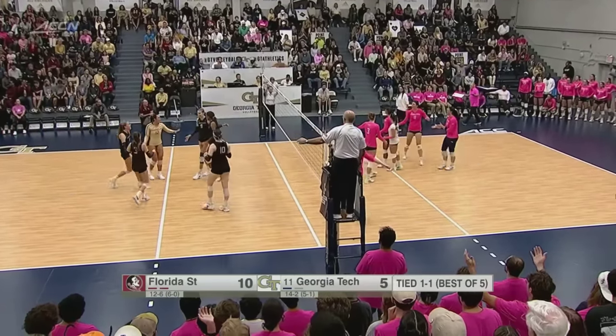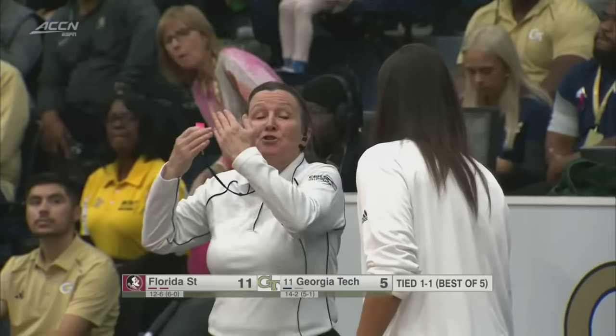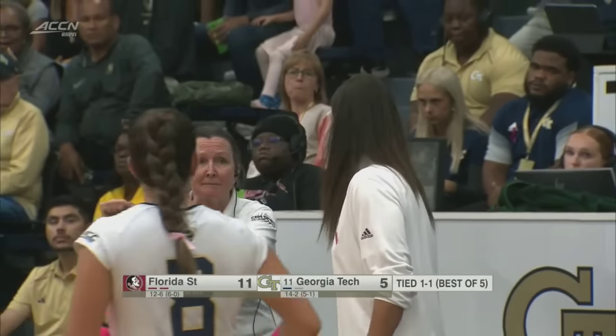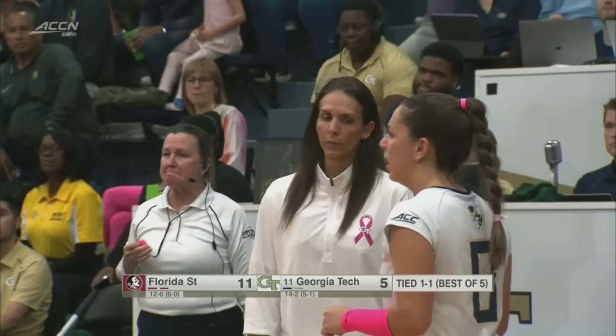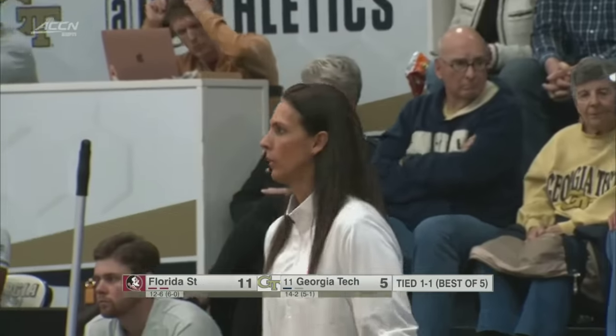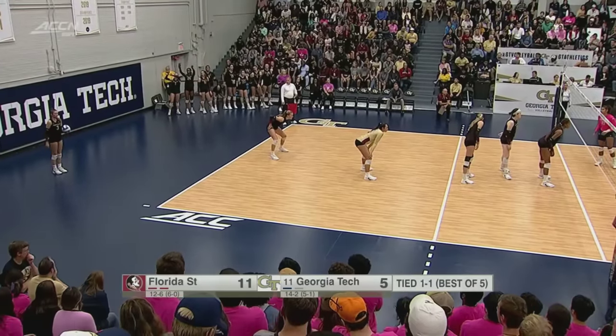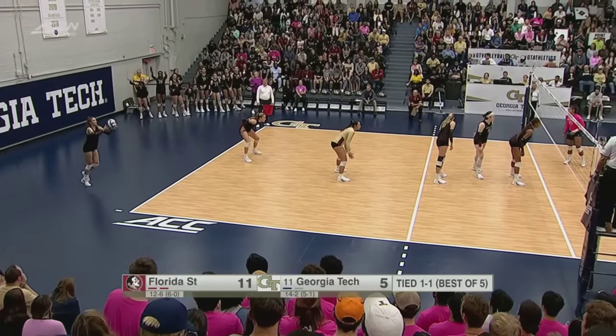And another ball handling error on Georgia Tech. Make it 11-5. It's one of those moments in the set before it slips away that Coach Collier needs to look at her setter as like, okay, that's enough. You've done enough middle connection. Now let's light it up on the pin attack. Yeah, don't stray from what got you that second set.